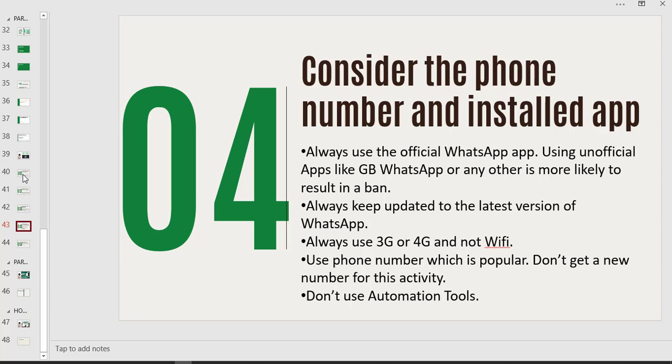Uninstall the GB WhatsApp from your phone and install the official WhatsApp Business app, and take advantage of all these features we have listed out before now, so that you don't end up having your account banned. Then also, always keep updated to the latest version of WhatsApp. This is very, very important.